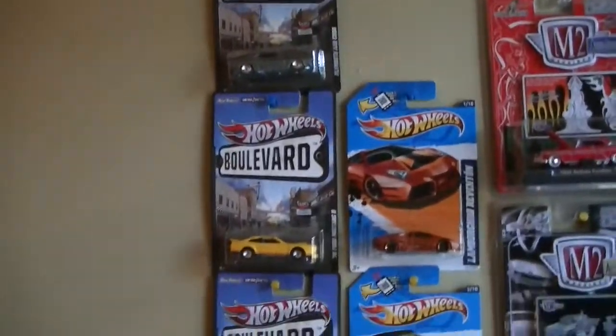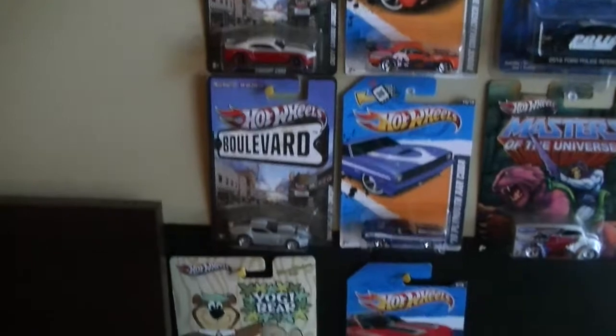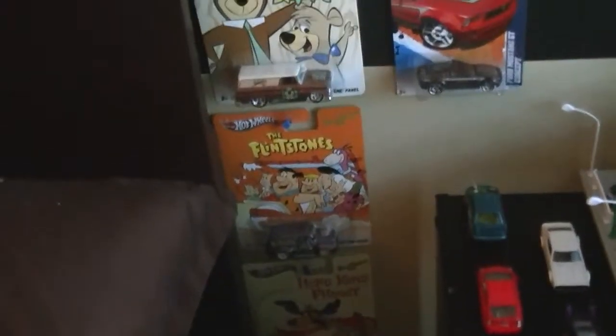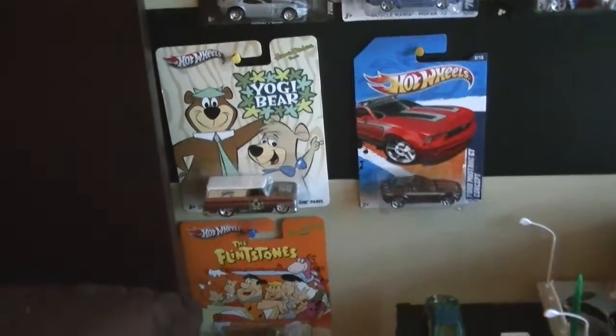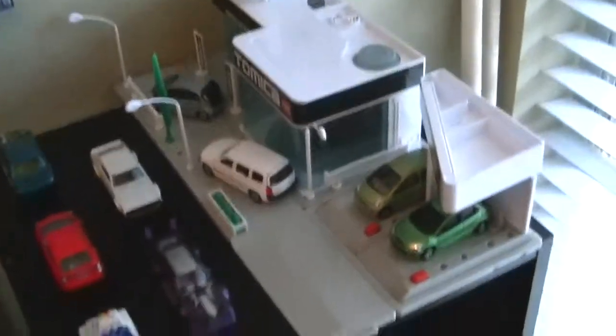But, what else? Oh, yeah. It's okay, Chippy. Got some more mixers. I got dusties off since they're next to the window. They're pretty dusty. Some more Boulevards. My Hanna-Barbera cars. Got a Target. Look at this. Check this out. This is my Tomica cassette.